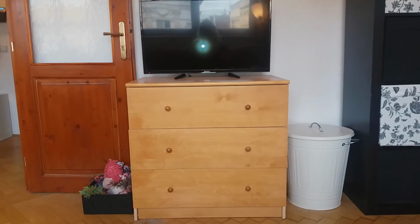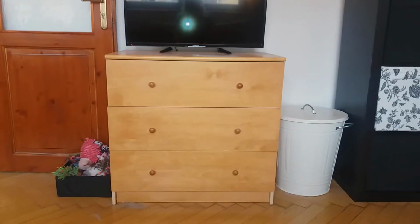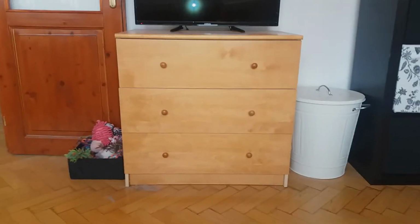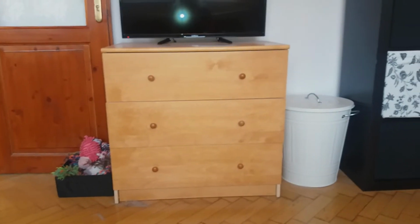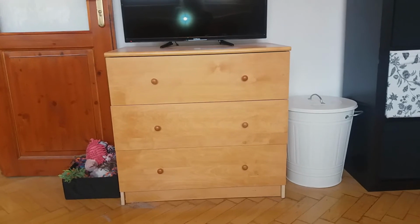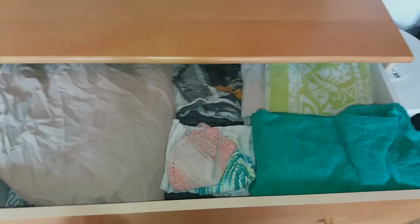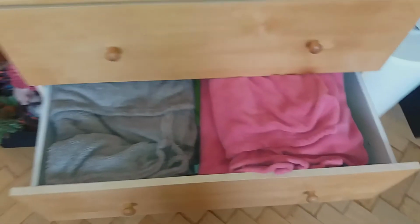And of course, across from the couch we have our TV, and then we have a dresser, which seems like a weird thing to have in our living room, but Joseph owned a dresser and we needed a TV stand, and we also needed a place to put basically our linen closet. In here we have all of our towels, washcloths, sheets, pillowcases, and this one is all of our throw blankets. Down here is kind of like our junk drawer, I would say.